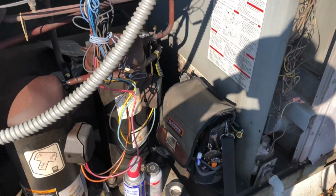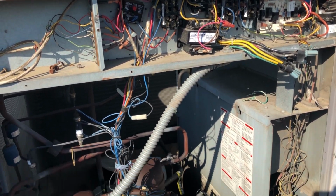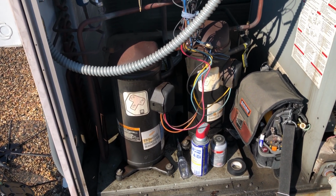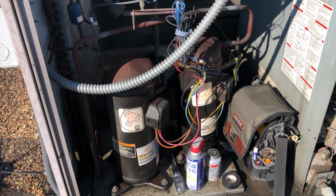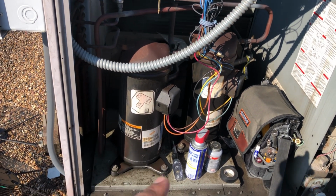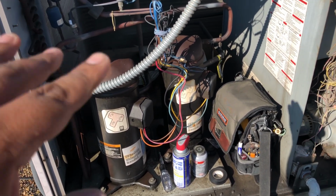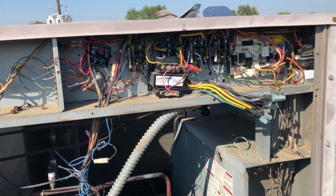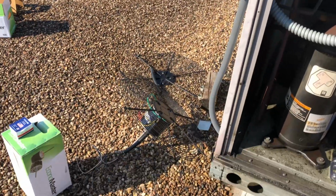So let's get going to get this back running. I think it's 2 circuits. So at least if I can have one circuit going while working the other one that is gonna have a leak, that job is not gonna be part of this video. So this is for condenser motors. Let's replace those 2 condenser motors now.